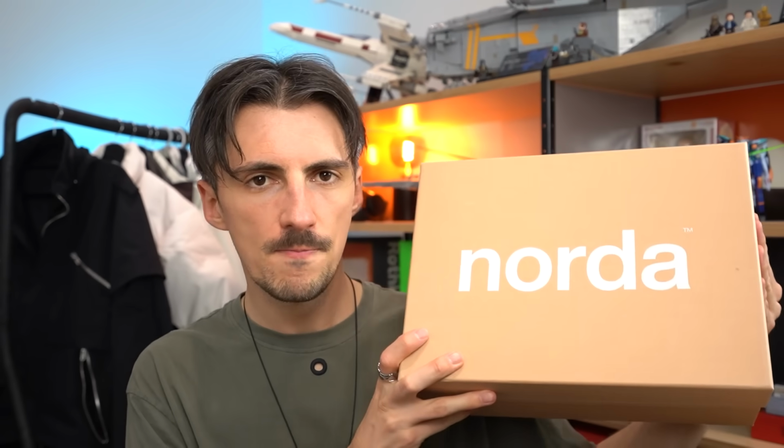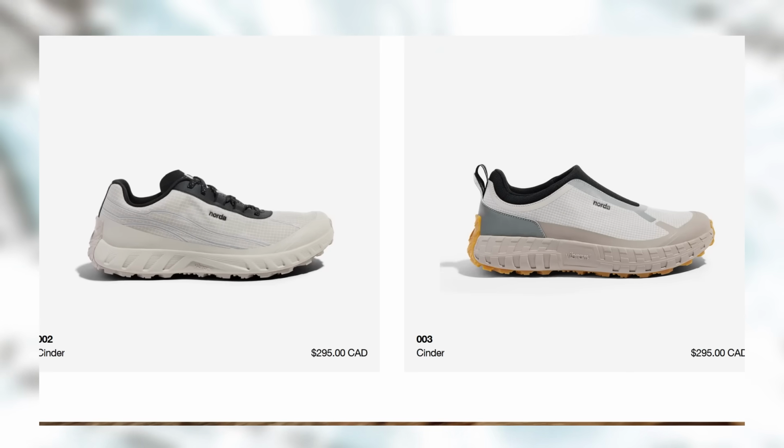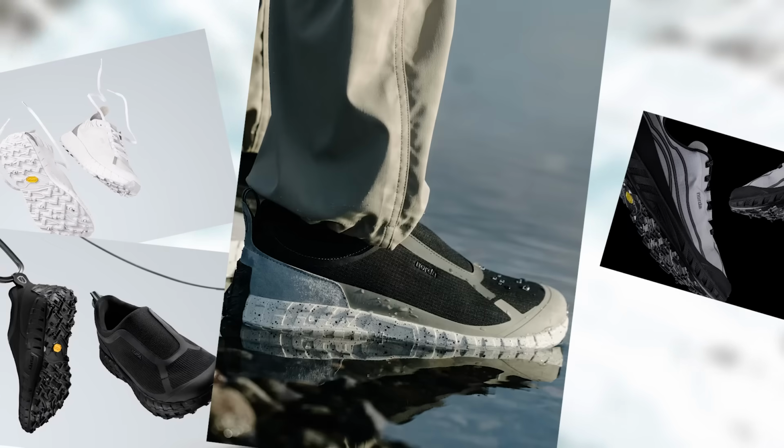I'm starting off with one I know a bunch of people have been interested in recently. It's Norda. Now, Norda is a relatively new brand that's picked up some attention with technical sportswear sneakers that combine semi-futuristic looks with high-end materials. They only have 3 models, one of which is a Haven collab, but I picked up the original release, the 001 here, in a nice crisp white colorway.